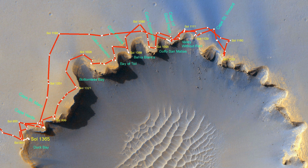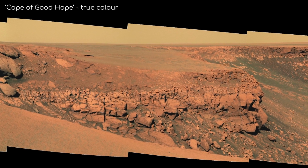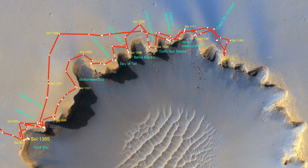Now, while this science data was very useful, mission controllers were primarily looking for a passage down to the crater floor, and they thought they found one here at the Valley Without Peril. On closer examination though, it was decided that the slope was too steep. Opportunity investigated a couple of cliffs while it was there, and even came across another meteorite called Santa Catarina, before mission controllers decided to drive the whole way back to the original arrival point at the crater to try and get down by there.